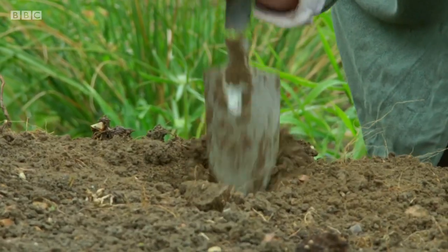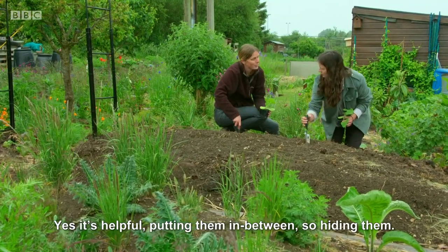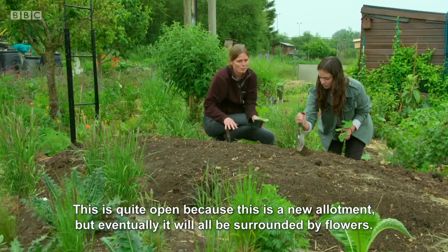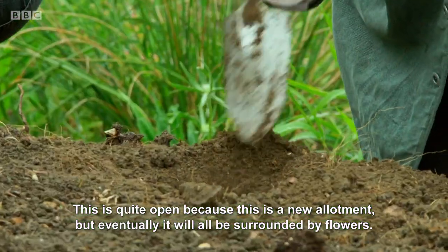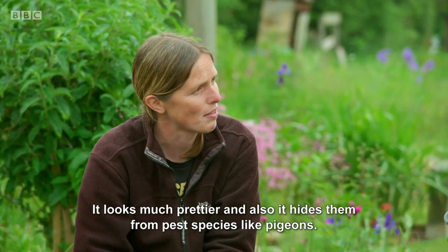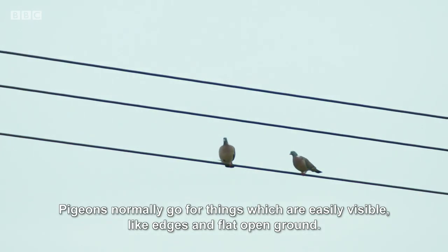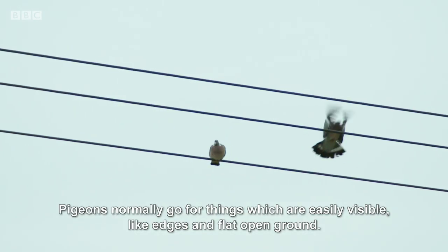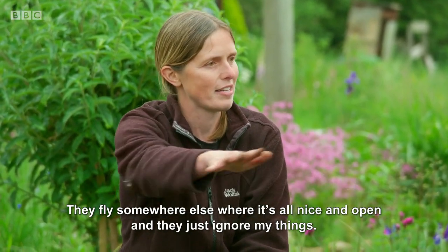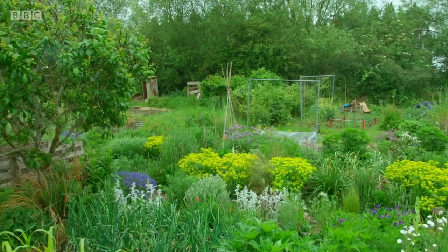So how are you growing produce in amongst all these flowers? Yeah, it's actually helpful putting them in between, so hiding them. This is quite open because this is a new allotment, but eventually it will all be surrounded by flowers. It looks much prettier. And second, it also hides them from pest species like pigeons. Really? Yeah, because pigeons normally go for things which are easily visible, like edges and flat open ground. They just fly to somewhere else where it's all nice and open, so they see it, and they just ignore my things.